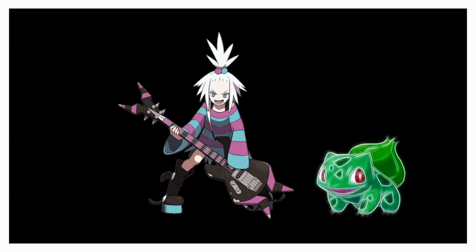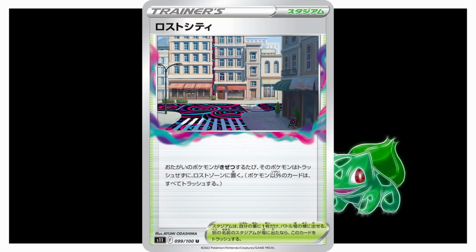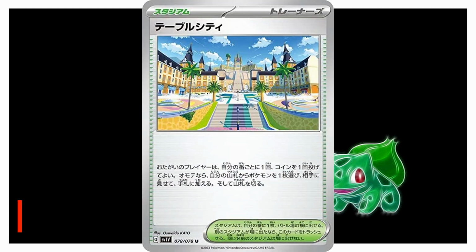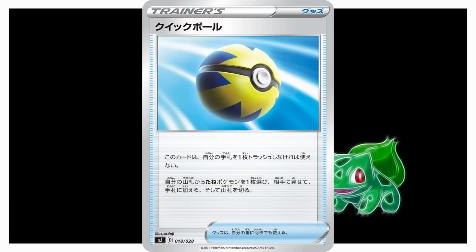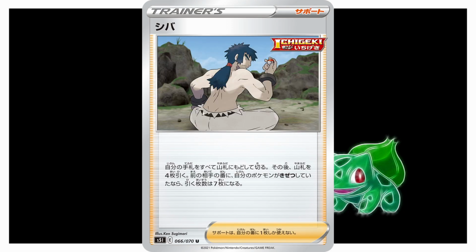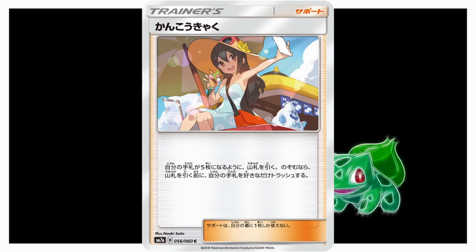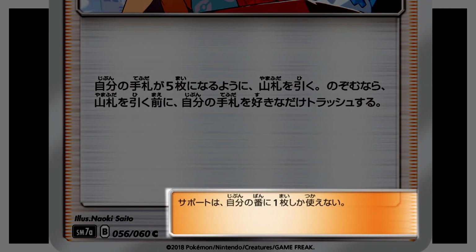These trainer cards are divided into 3 categories: Stadium, or stadiums, featuring prominent locations from the series that provide powerful field effects; Gudzu, goods, otherwise known as item cards, with a plethora of uses and even tools that can be attached to your Pokemon; and Sapoto, or supporter cards, featuring iconic characters such as gym leaders, Elite Four members, professors, and even protagonists, as well as unnamed character archetypes. These supporter cards usually have a very powerful effect, and will have a rule box written in the bottom right corner explaining that you can only use 1 per turn.